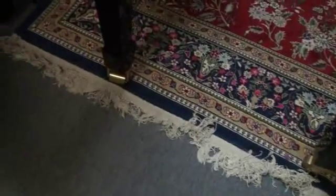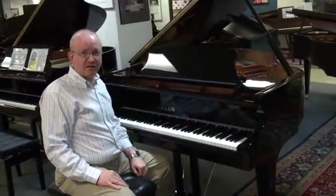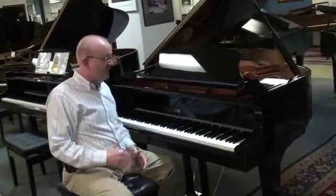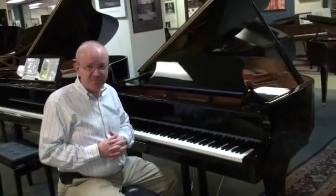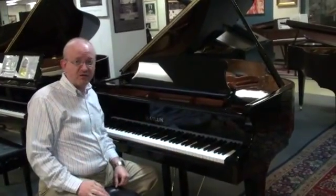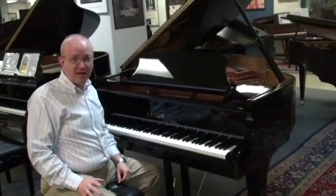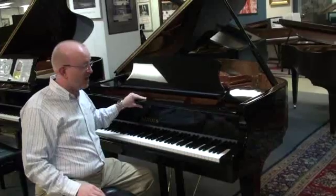Wide casters on the legs there, leather artist bench that comes with it. So it's the whole package here. It's a great piano. We have given it our seal of approval, meaning that it is a BHA certified piano. This gives you a warranty covering everything except for routine maintenance for 10 years. So it is just like buying a brand new piano.